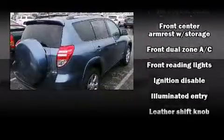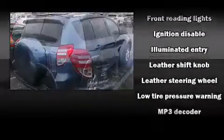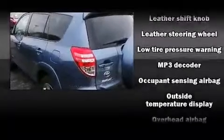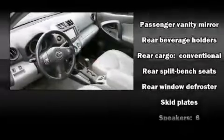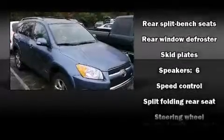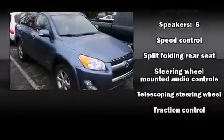Toyota also prioritized safety and security by including dual front impact airbags with occupant sensing airbag, head curtain airbags, traction control, brake assist, anti-whiplash front head restraints, a panic alarm, and four-wheel disc brakes with ABS.